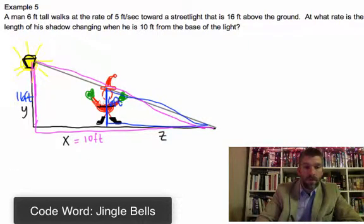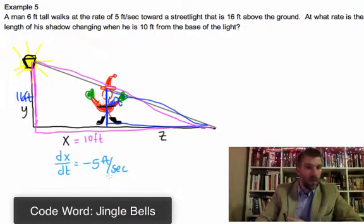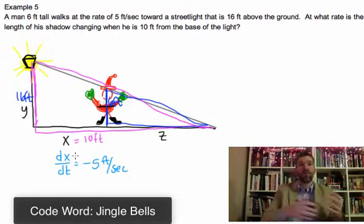A couple other things that are really key that we need to notice. One, the rate of change of Santa Claus as he's walking. He's walking towards the origin. That's a negative number. So he's walking at negative 5 feet per second. The other thing that's interesting to note, and we may or may not need this, I don't know: the lamp post height never changes. And if something doesn't change, it has no rate of change.